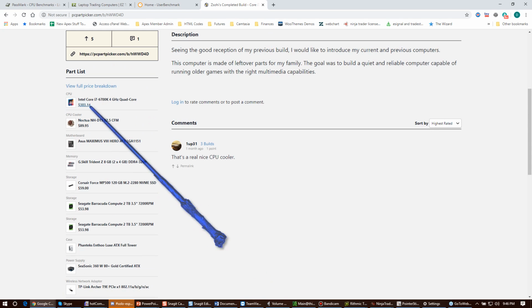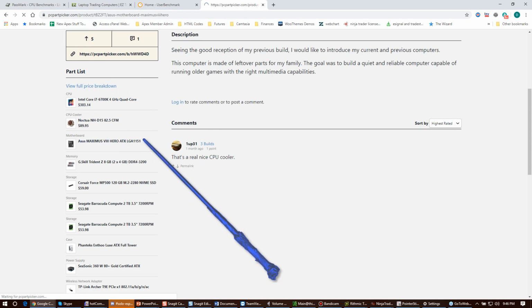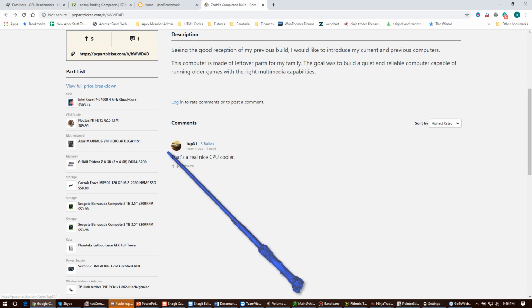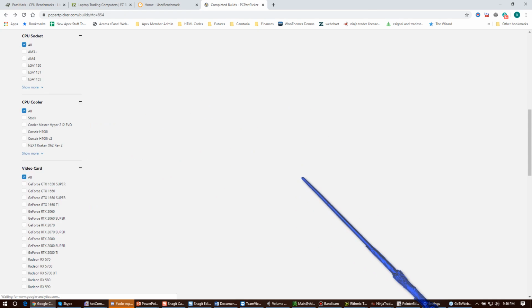So, I mean, I don't know how that's possible, unless he had free parts that aren't available anymore. Yeah. This computer is made from leftover parts. That's why it's so cheap. I'm like, what is going on?